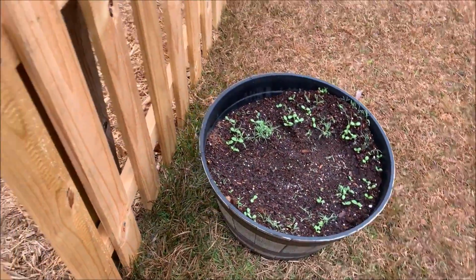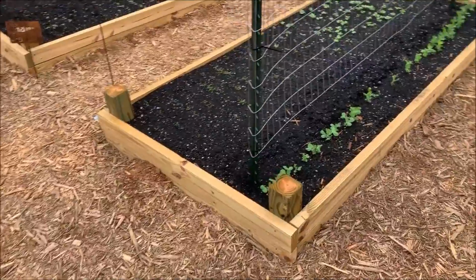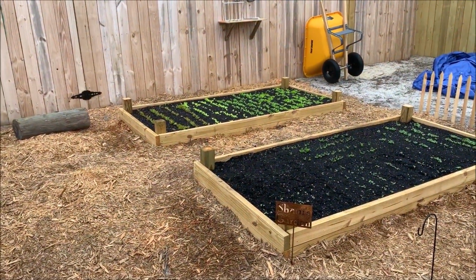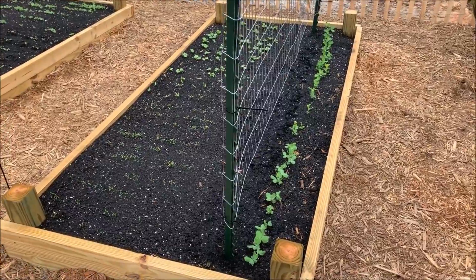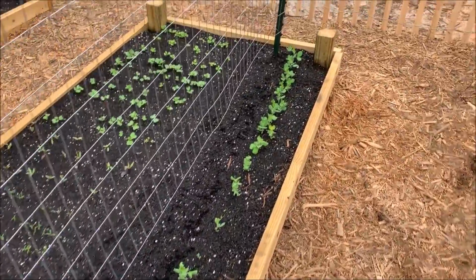That one's not doing too bad. I'm going to head on in here. Look at how bright that lettuce bed is over there. So pretty. I like coming out here in the morning when the ground is still wet from the dew, because it just makes everything pop. The peas are coming up really good.